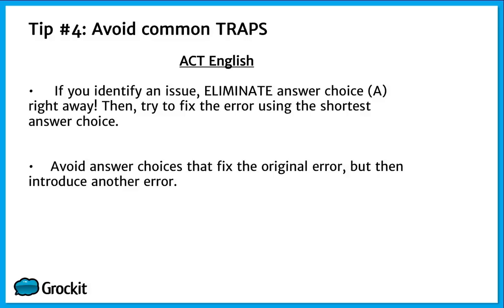In terms of the traps that you're going to be eliminating, it changes depending on what section you're working on. So for example, for ACT English, there may be 2 grammatically correct answers. Now that doesn't mean there are 2 correct answers.